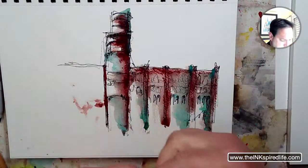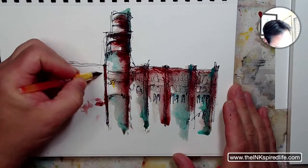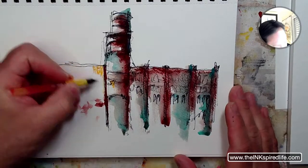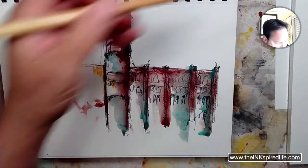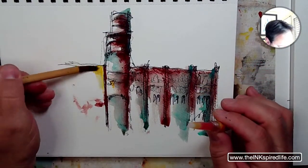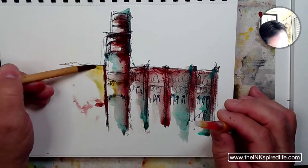Okay. Let's just throw some yellow. I feel like we need a little bit of brightness happening here. This Preppy yellow, I think, is tops for me when it comes to yellow colors. Especially when I do what I'm about to do.